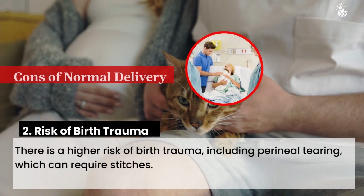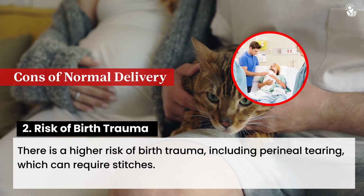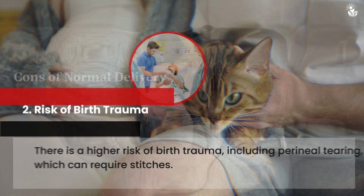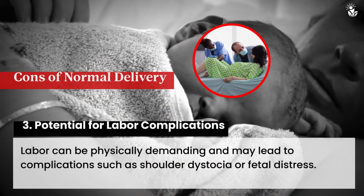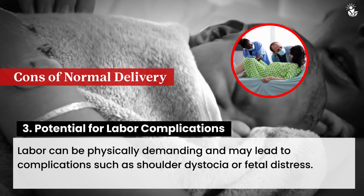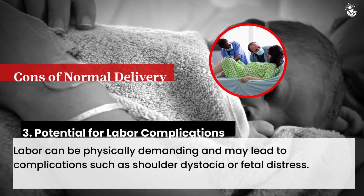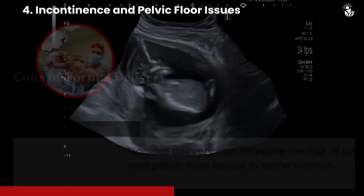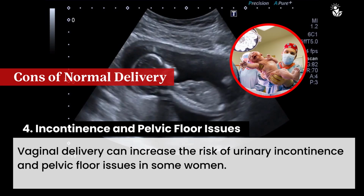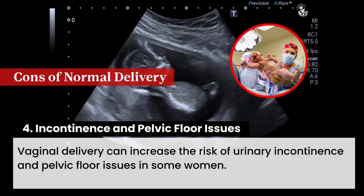2. Risk of birth trauma. There is a higher risk of birth trauma, including perineal tearing, which can require stitches. 3. Potential for labor complications. Labor can be physically demanding, and may lead to complications such as shoulder dystocia, or fetal distress. 4. Incontinence and pelvic floor issues. Vaginal delivery can increase the risk of urinary incontinence and pelvic floor issues in some women.